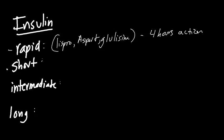So it's going to be rapid acting, and this is the stuff that you may see in insulin pumps, because in insulin pumps you're monitoring your glucose levels every so often, and you're going to modify it by using a rapid acting insulin in those pumps. We also got short acting insulin. Well, what's the difference? Rapid was about 4 hours of action. Short is going to last anywhere from 4 to 12 hours of action, so anywhere from a shorter duration to half a day or so.